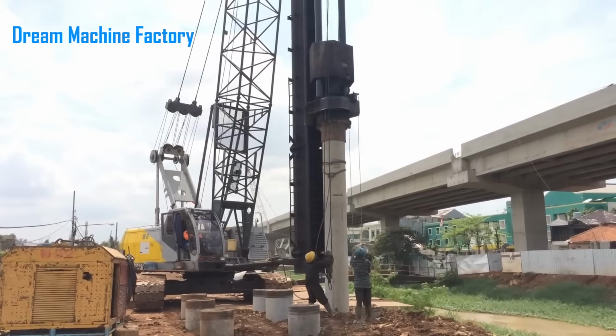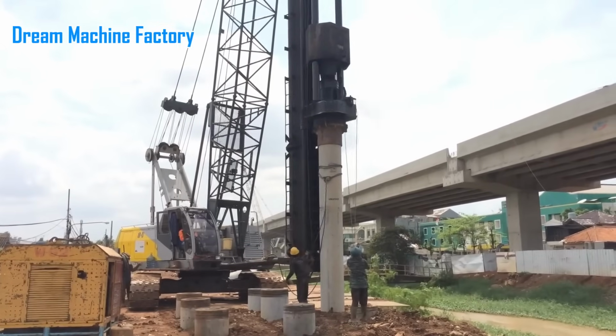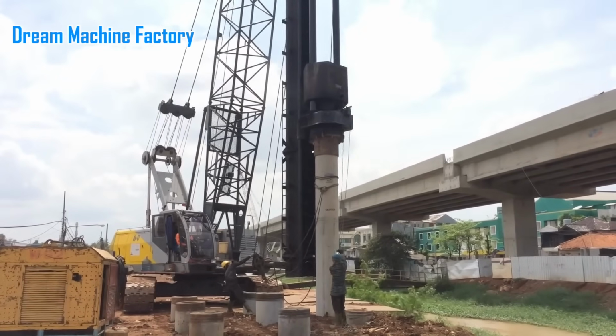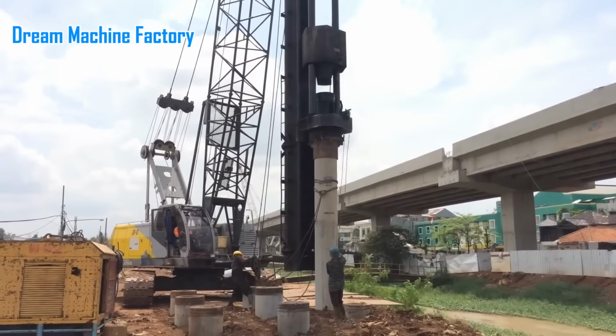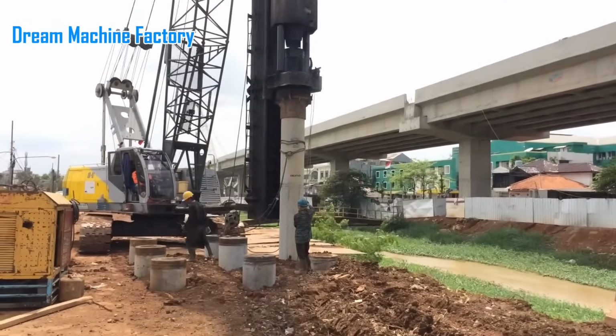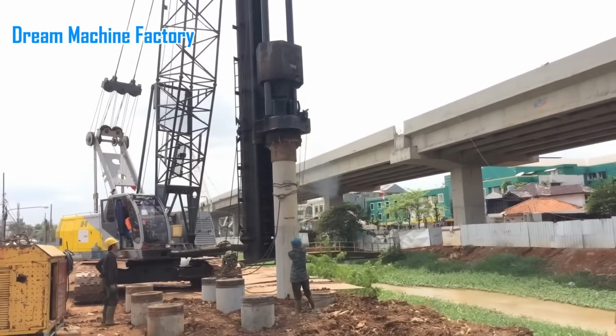Pile testing. After installation, the piles are tested to ensure they can bear the required load. Load tests are performed by applying a predetermined weight to the pile and measuring its deflection. This step is crucial to confirm that the foundation can handle the stresses imposed by the bridge and the traffic.